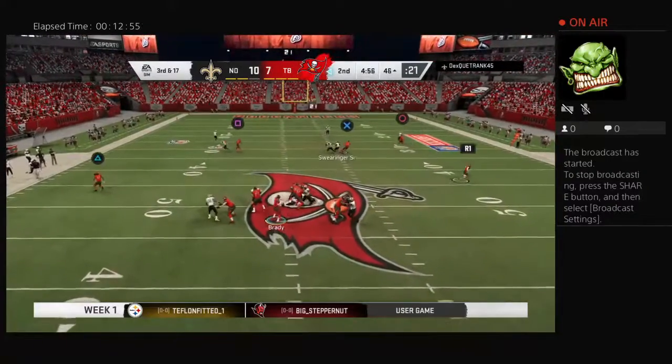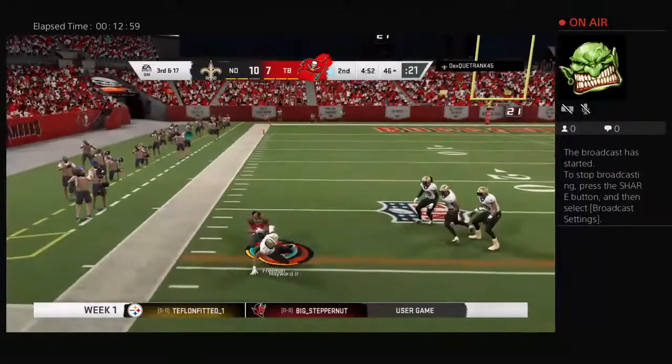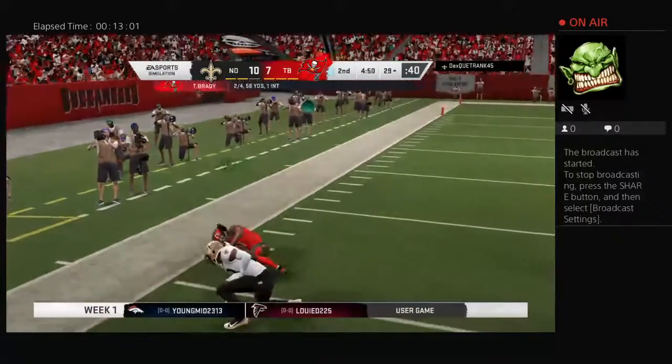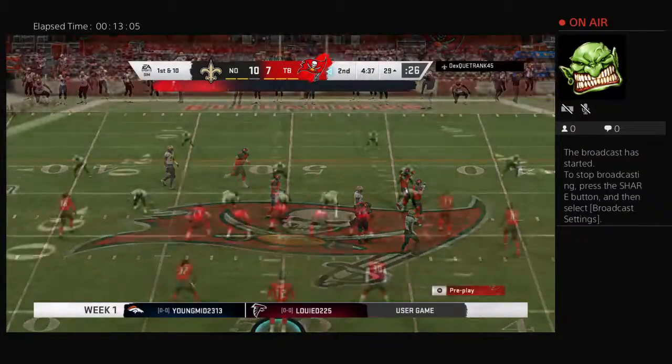From the gun, it's Brady. This one complete to Devontae Freeman. And he's going to get this inside the 30. 17 yards on the play and a Buccaneer 1st down.